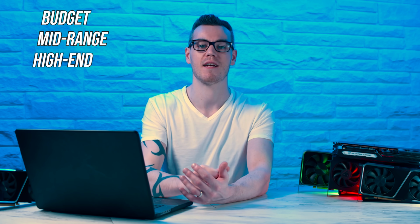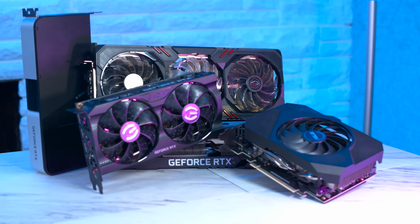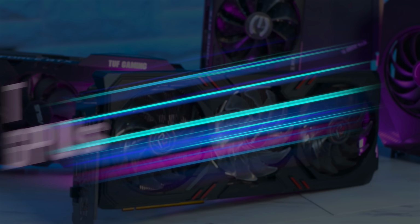But before we cover my GPU recommendations this month for budget, mid-range and high-end, we need to understand value, because a cheap graphics card is not the same as a good value card. So to figure out which one of these cards are good value, we need to analyze and compare their performance. Let me show you.